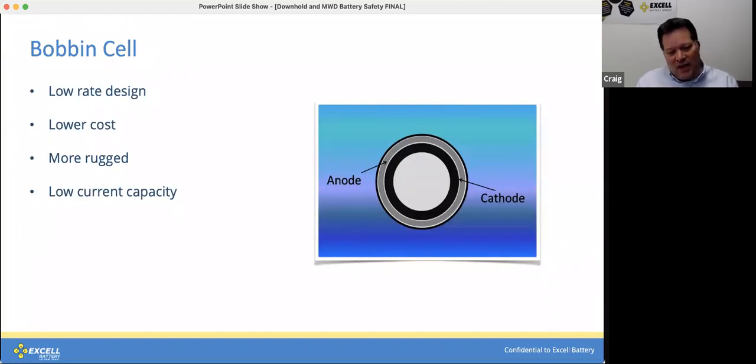So, cell design. We're going to go through the 3 main categories of cell design just to give us the basis for how these things are put together. We talk about rate capability, which is really how much current we can pull out of these things. And for the most part, it's that surface area where the anode points at the cathode. The greater that is, the greater the current we're going to be able to draw from these things.